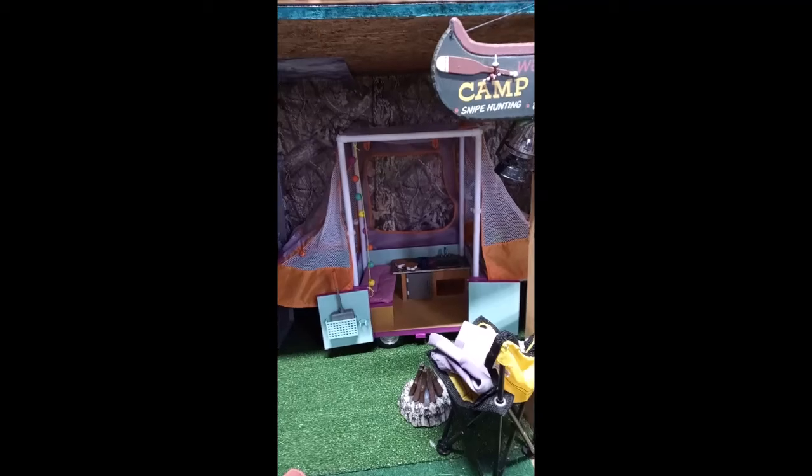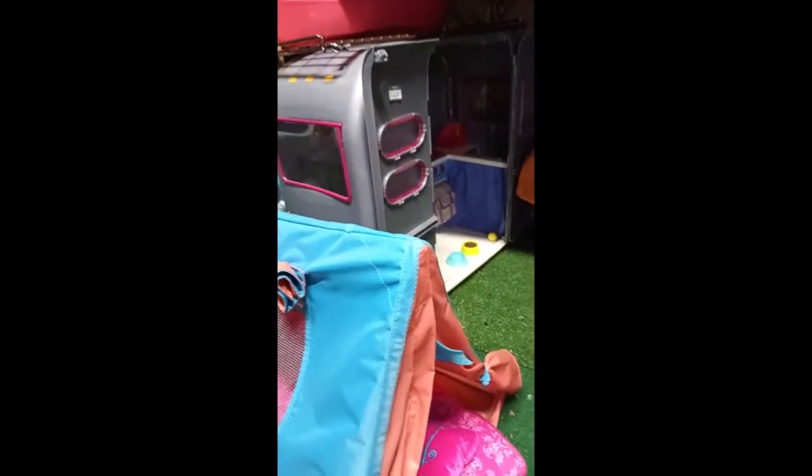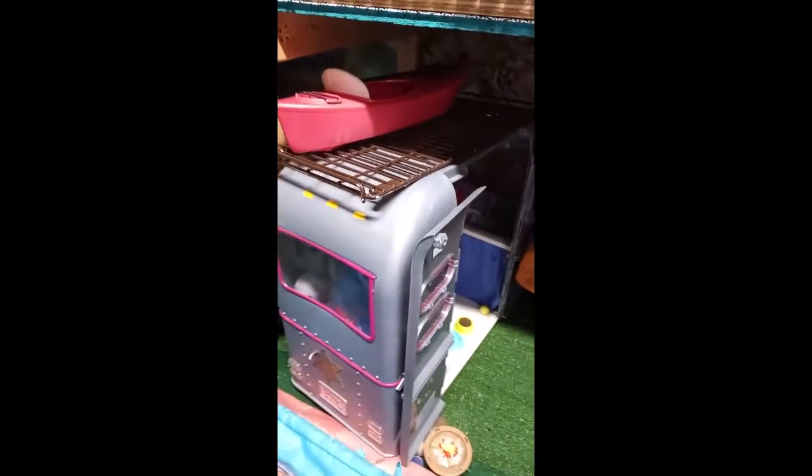The pop-out tent back there, the OG camper here, and I have a tent sitting here, but I'm tripping over it, so it's going to move soon. I recently put a luggage rack on the camper for the canoe, and I'll be putting the tent up there. I think I'll just roll it up and put it under there.